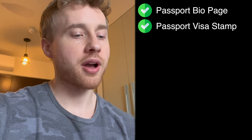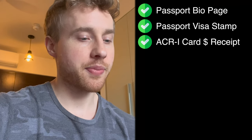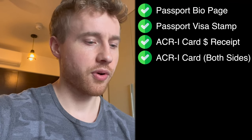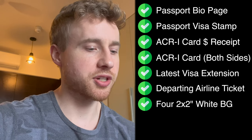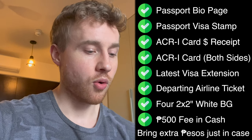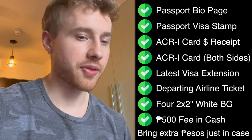All in all, there are literally 10 requirements. One photocopy of the passport bio page, one photocopy of your visa stamp in your passport, one photocopy of the latest arrival stamp, which I think is pretty much the same thing, one photocopy of the ACR I-Card, one photocopy of the latest tourist visa extension, one photocopy of the airline ticket, and then four pieces of 2x2 inch pictures with white background. There are more requirements if you have dependents like kids, or if you have a downgraded visa of some sort. I don't really know what context they're talking about there, but yeah.